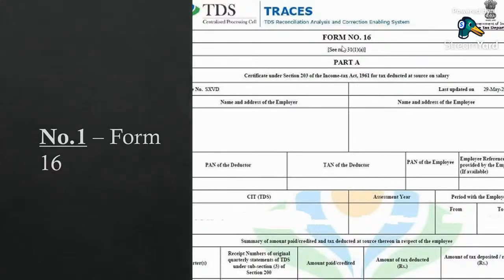This Form 16 is a summary of all your different types of receipts you have got from the employer. It could be allowances, it could be your basic pay, your leave travel allowance, house rent allowance, education allowance. All of these details will be summarized in a very simple manner in this Form 16. The Form 16 will also have information of what are your tax deductions, LIC payments, PPF payments, Provident Fund payments. All of these will be summarized and given in your Form 16.